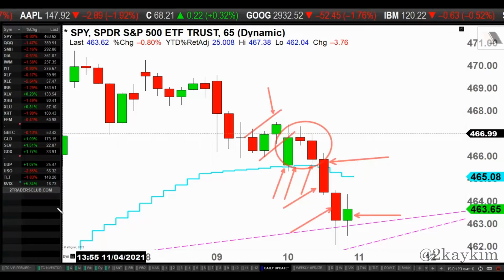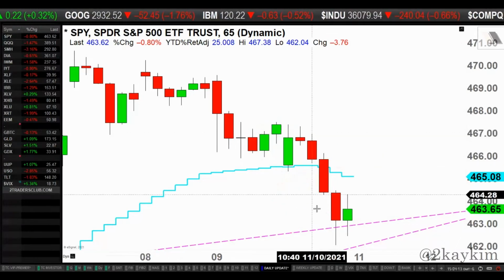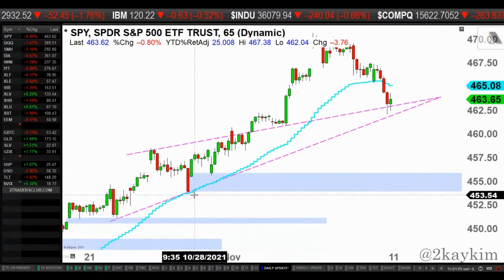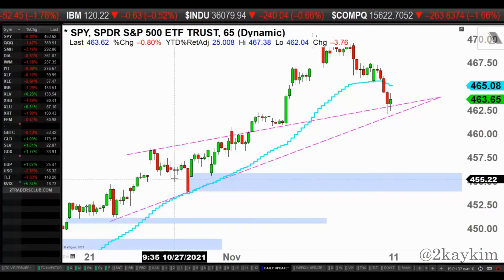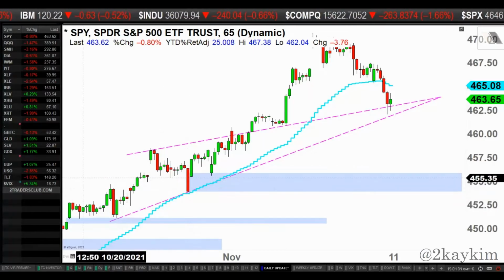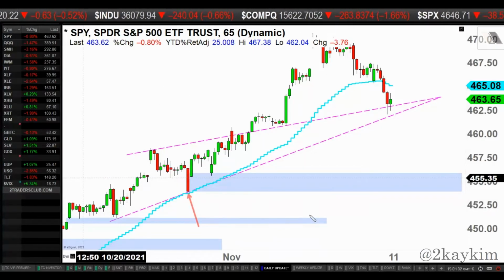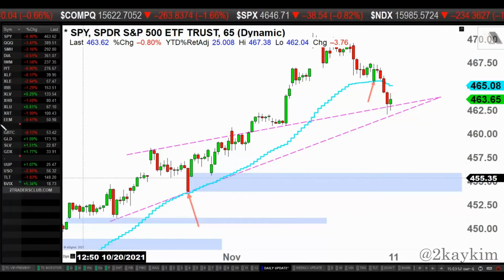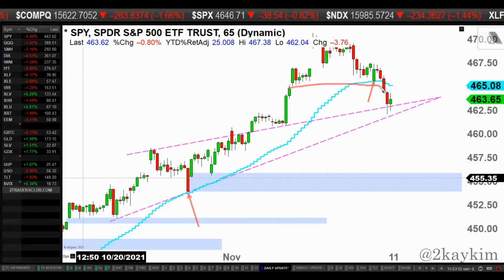Overall, this is a down day today. We did lose that short-term moving average for the first time since, I believe, October. Let's zoom out here. Since late October, that was the last time we saw that short-term moving average holding. We held the first hour or so, but then we came right through it. So we did lose that short-term moving average. In that process, we also filled that little gap right here, which we talked about yesterday.